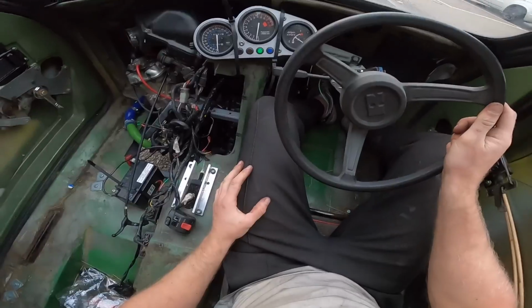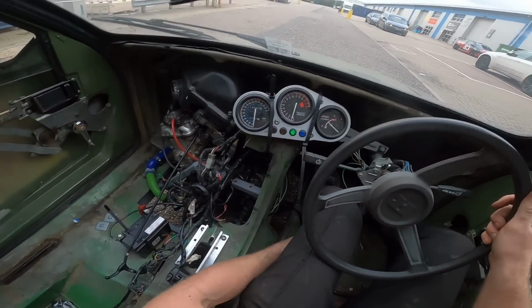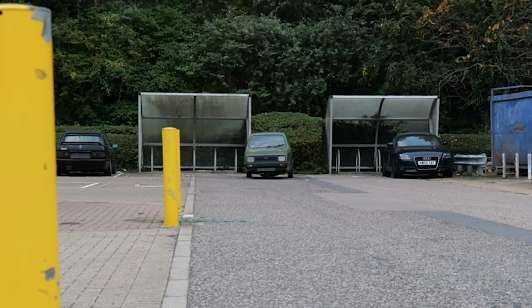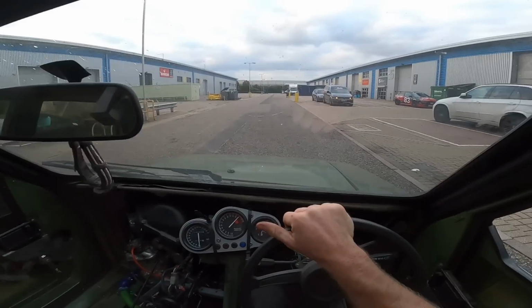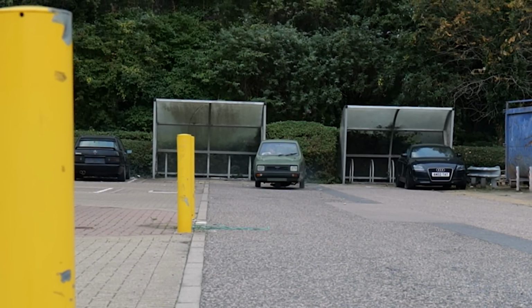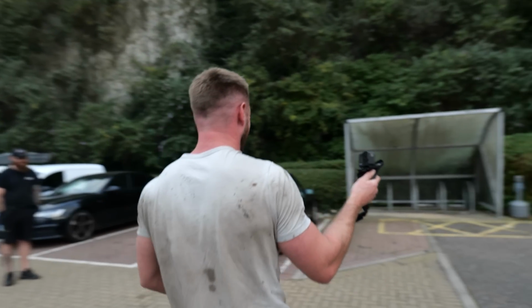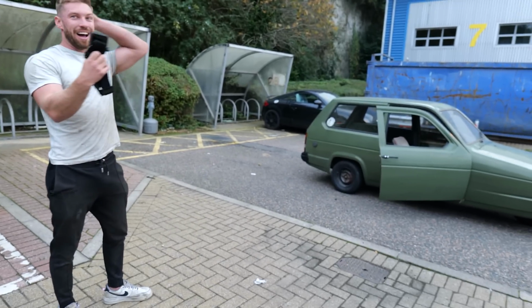Yeah, a little bit. Ronnie's filming. We're gonna do a burnout, if it will let me anyway, in the second gear. Oh. I told ya, Captain Calamity. The prop shaft snapped in half. Oh no! Well, no burnouts then.